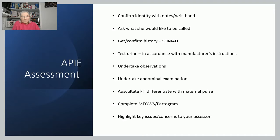Then ask your client to lie on the couch. You will have a mannequin. You are expected to talk to the mannequin as you would a real client. So direct any questions to the mannequin, not the assessor, even though you're asking the assessor. Your eye line and your questions really need to be addressed to your mannequin, not the other way around.